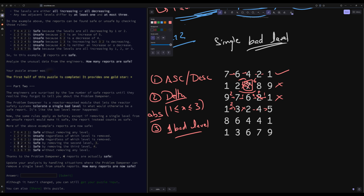So in this case, there is a gap of 2, and where it fails on this bad level, if I were to remove the 2 part, the leap from 3 to 4 is 1, and then 4 to 5 is 1, which means that now this becomes a safe report for us.